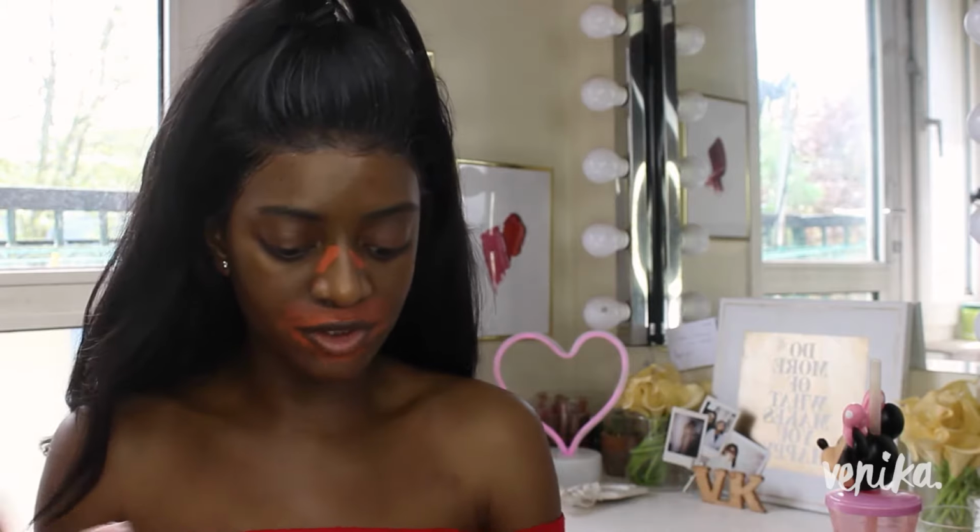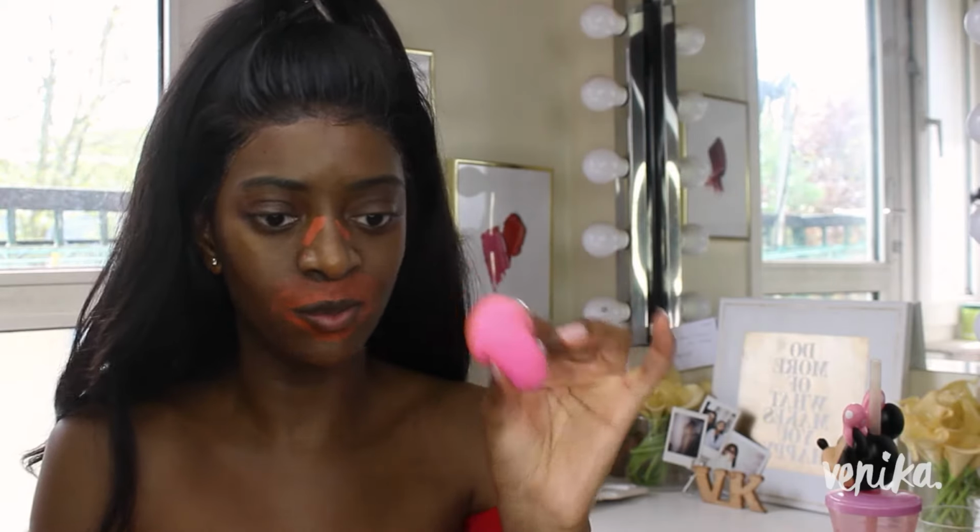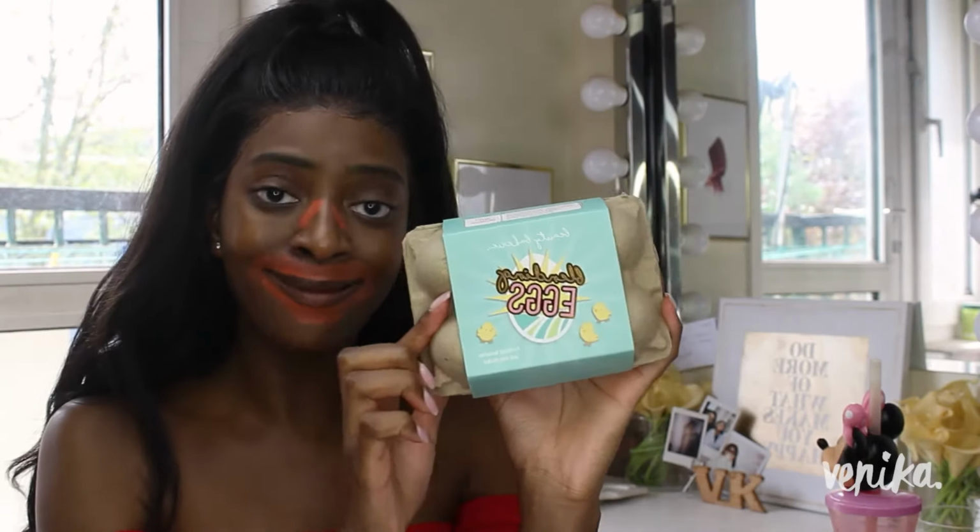So something I have been trying, something that's new, is that I've been trying to use some new beauty tools. I had a beauty blender for a while and have only been using it for the past week. And then I also bought... wait, I need to show you first.